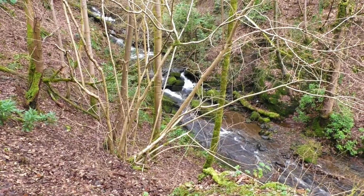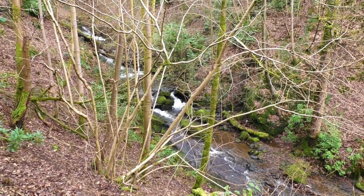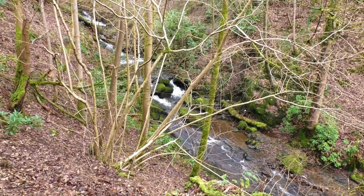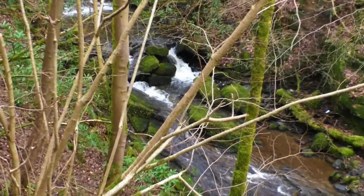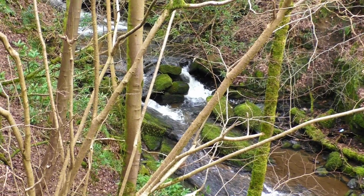I'm going to try here and get... There's too many branches just hanging over the waterfall. But there's a... just between the V and the trees there. I'm going to try and get a close-up shot of that wee cascade. Anyway, we'll see how that goes.